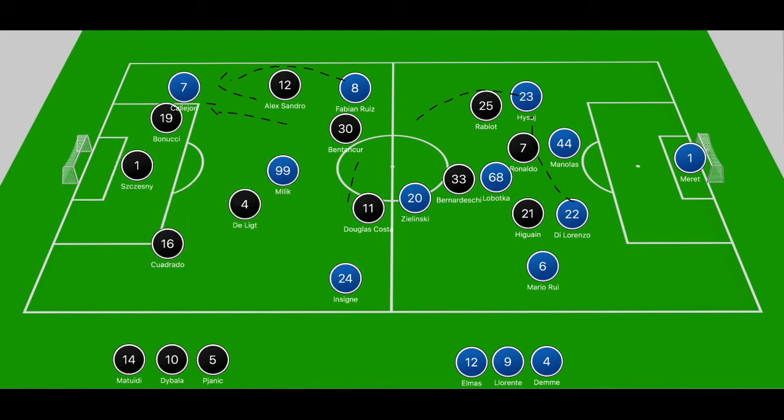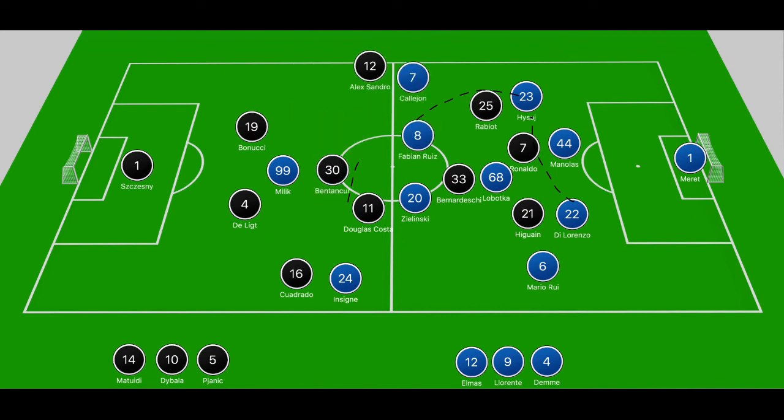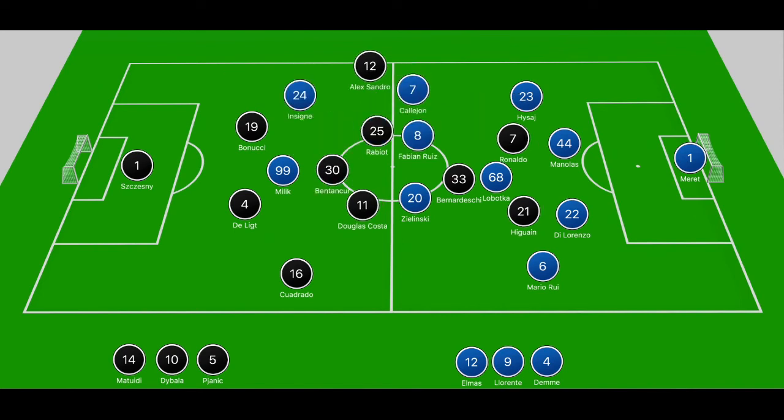That was a warning sign for Juventus, but once again, Napoli sticking to their principles of shifting play from flank to flank because they have the fullbacks vacant in those zones. We eventually saw Elmas come on for Zielinski in midfield.